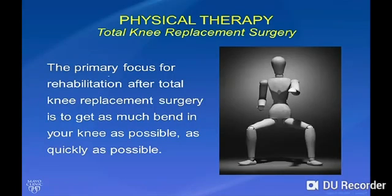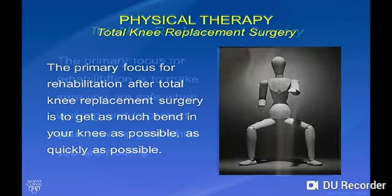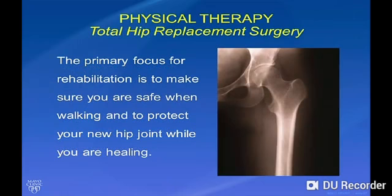The primary focus for the total knee rehab is for you to get as much bend in your knee as quickly as possible. The best time to move your knee is when it's numb from the peripheral nerve catheter before scar tissue sets in. The primary focus for the total hip rehabilitation is to make sure you can walk safely with your walker and protect your hip while it's healing.